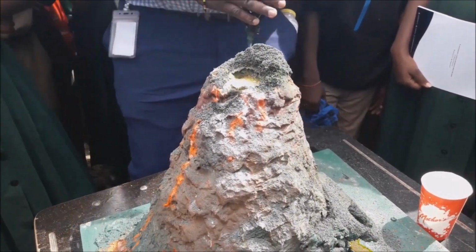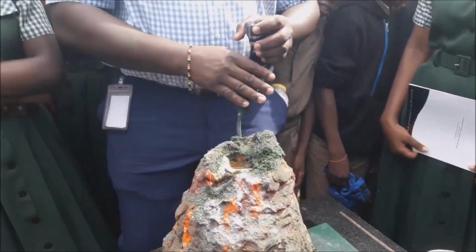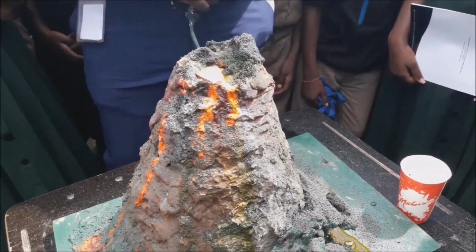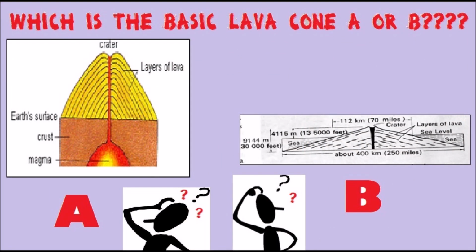Just one last thing. Let me see if you learned anything from this video. Now, I said earlier that there's acid lava and basic lava, and they form different types of cones. So, which of these is the basic lava cone? Write your answers in the comment.